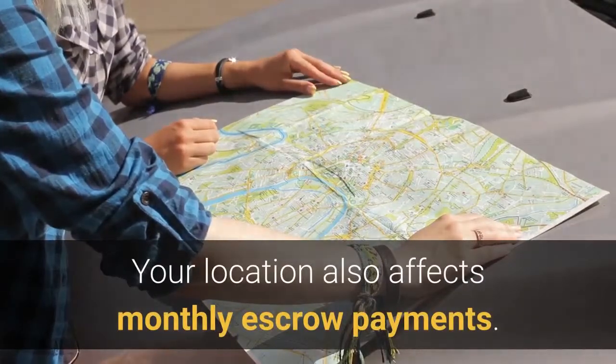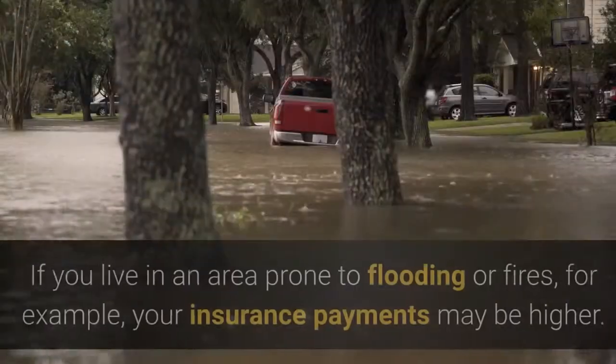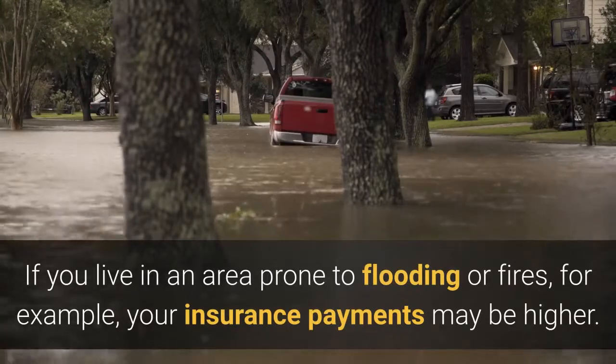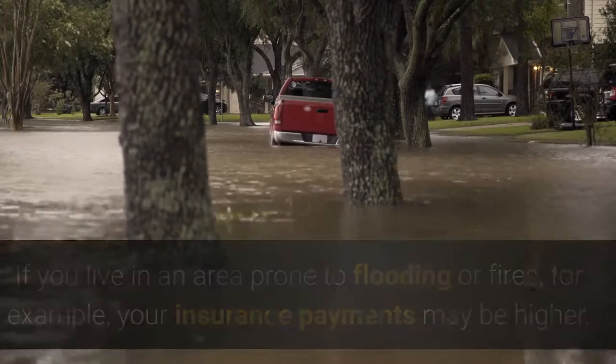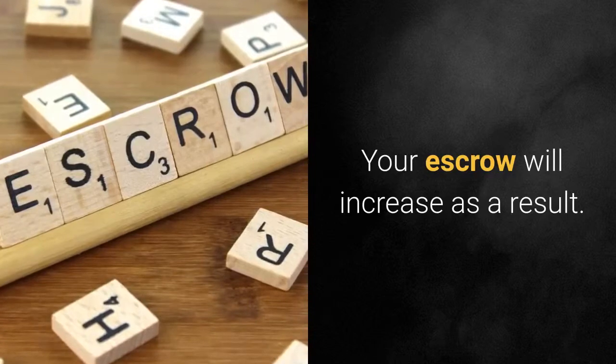Another thing we wanted to talk about is your location also affects your monthly escrow payments. If this is in an area prone to flooding or fires, for example, your insurance payments might be higher, and therefore your escrow will increase as a result.